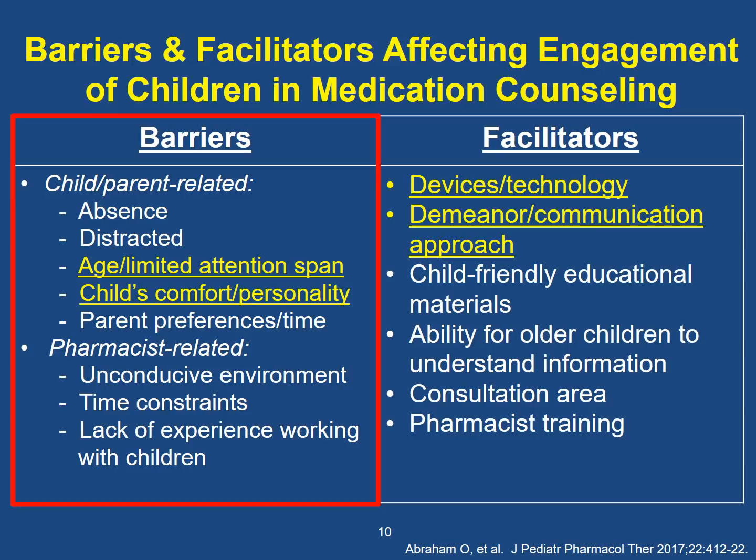Another one can be distraction, or when children have a limited attention span. And so if you think about it, if we're trying to give too much information to a child, it could be really hard for them to focus because of that level of distraction or having a limited attention span. Another thing that can link back to their age. And so in a little while, we're going to talk about the different stages of development with children and techniques that would be appropriate for counseling each age level.